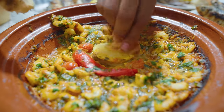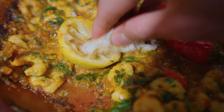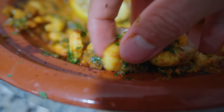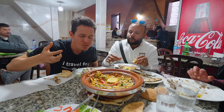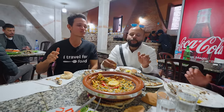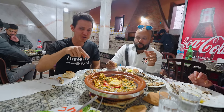I need another bite. Lemon. Oh, yeah, there's preserved lemon in there. No, just fresh regular lemon. Oh, fresh, okay. You can juice it in the tagine. Yeah. Mm. Oh, hot. Oh, that was the lemon. Wow. Mm. That brightens it up. It's something truly sensational.